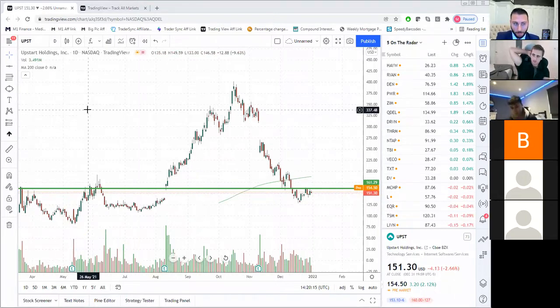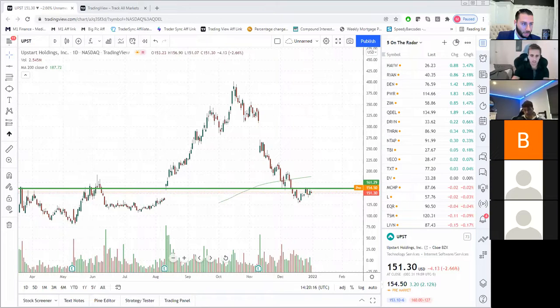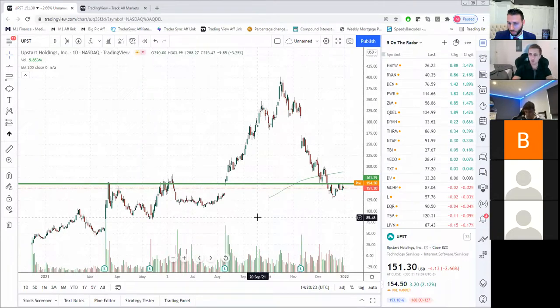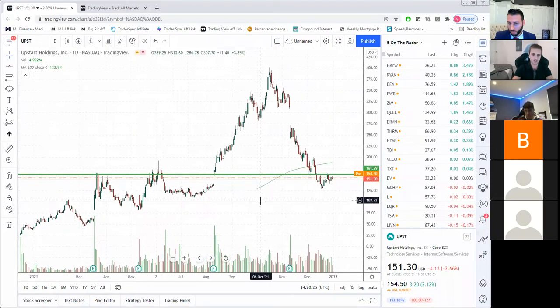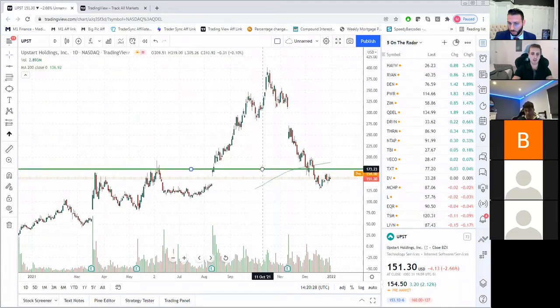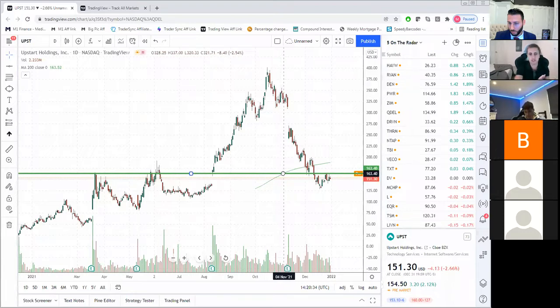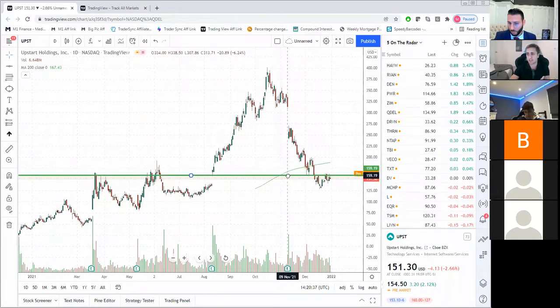Roblox. Ben, you mind if I chime in on this one? Yeah, of course. So I'm looking at this UPST as well, and something that I posted in the chat a couple days ago was a very simple way to filter out stocks: if it's trading under the 50-day and the 200-day, it still needs time. This is the same way that we don't buy Mickey Mouse bull flags. This is kind of like the Mickey Mouse support base, right?